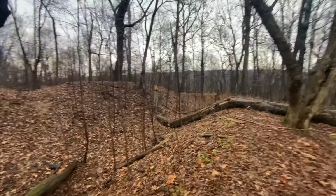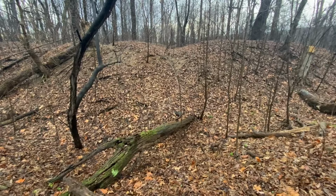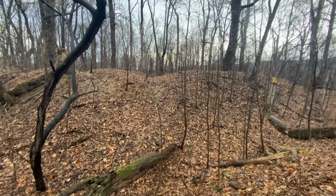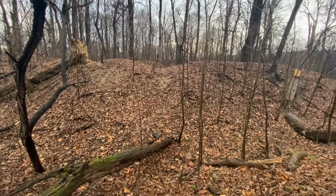I'm walking a little bit more on the perimeter here. See where we were. See how it's on this side. It's probably like 12 feet high, the exterior, or the breastworks or earthworks.